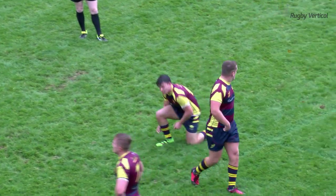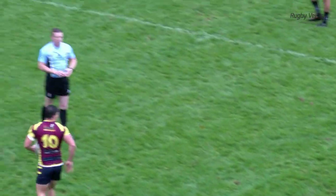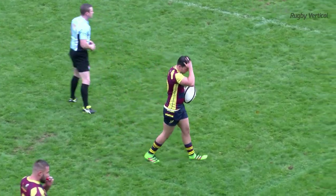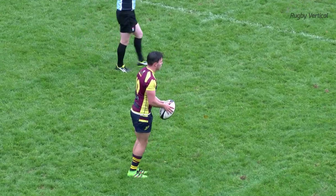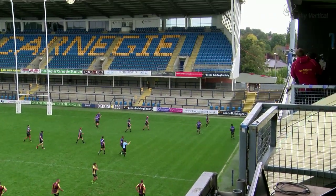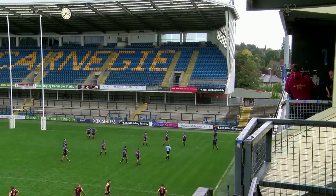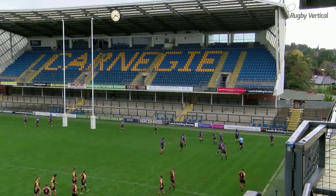So a little chance for everybody to have a little bit of a breath. It's become a little bit frantic in this first period of this half, and Cardiff aren't going for goal, they're going for the corner. And a decent kick to the corner is two. About 6 metres out as well.